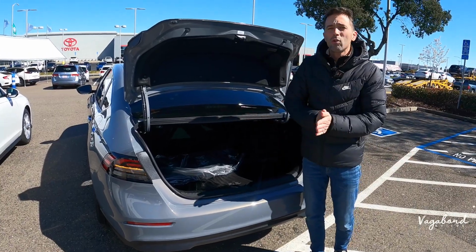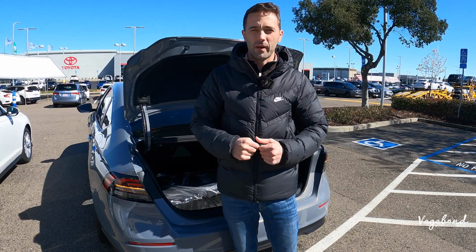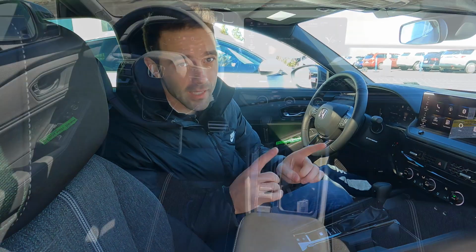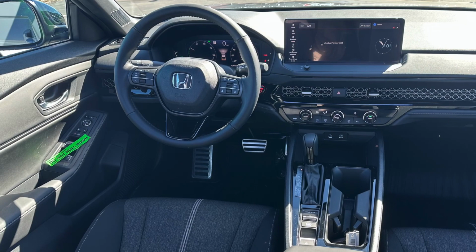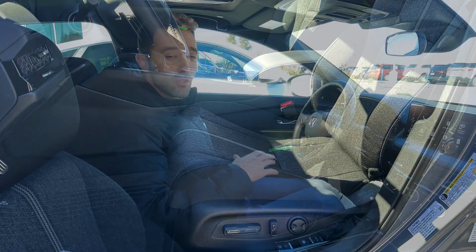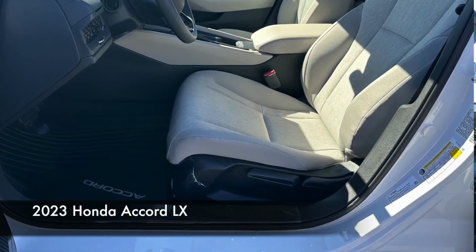Optioned out. Now that we're done talking about the exteriors and the trunk space, let's go ahead and talk interior comparison. So now we're sitting on the interior side of the 2023 Honda Accord Hybrid Sport. And what do we see different? Okay, right off the bat, you got a driver's seat, electric controlled 10-way adjustable, that you do not have in the LX. Okay, LX comes with a manually controlled driver's seat.